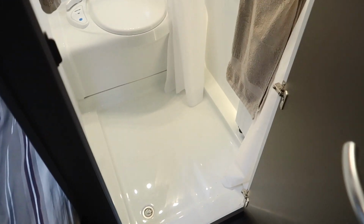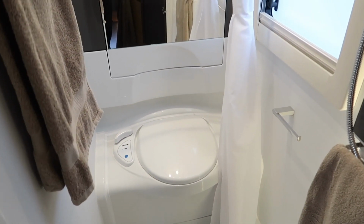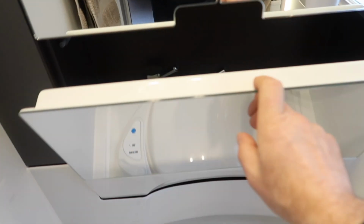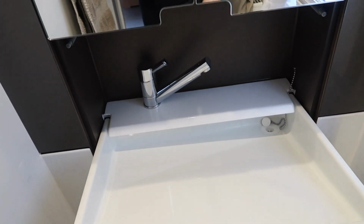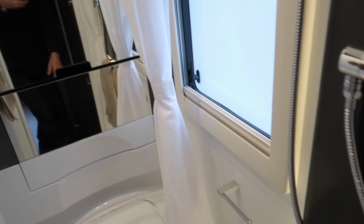Quick looky in the bathroom. So this is the generic Adria bathroom with the fold down sink, and another opportunity for a hello. Sorry. So fold out sink. So this is in plastic, which I don't know how much this caravan is going to go for, but you'd need to keep that dry and clean.